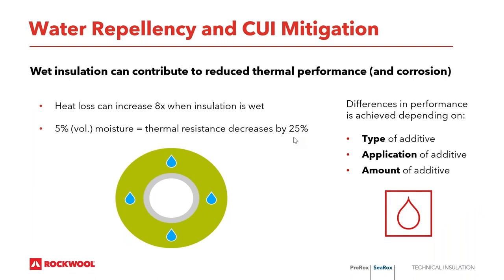So why is it critical to, quote unquote, stay ahead of water in regards to water repellency and wet insulation? To no surprise, I'm sure, to anybody on the call, wet insulation material offers really critically reduced performance. Heat loss of the insulation system can actually increase 8 times when the insulation becomes wet, which is pretty significant, right? But another interesting statistic is how much even the thermal resistance will degrade when it's wet. Even with just a very small increase of 5% moisture by volume in the insulation material, this can reduce the thermal resistance of insulation by up to 25%, which is very significant.